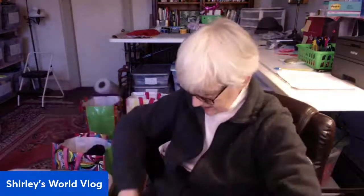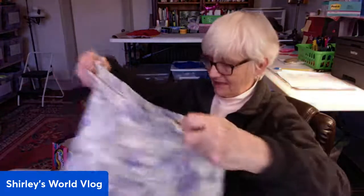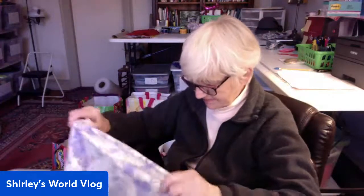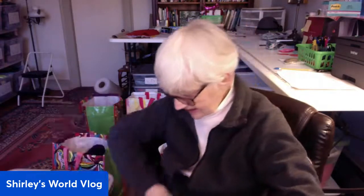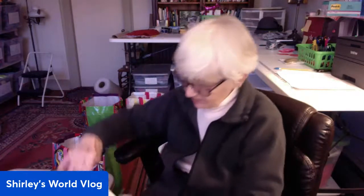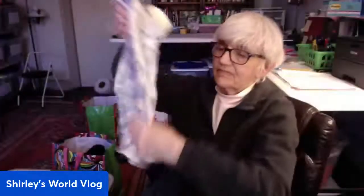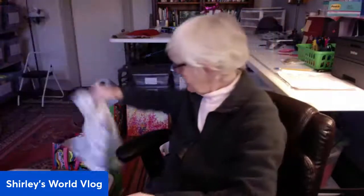Ooh, this is silky. Real slippery silky. Of course, it has no name. These look like pajama bottoms, except it's a skirt. You can't even list this kind of stuff. There's no name, no fabric, no clue. It's like satin, really. Into the Goodwill bag piece.